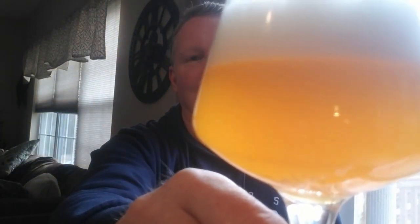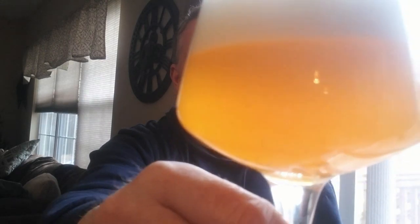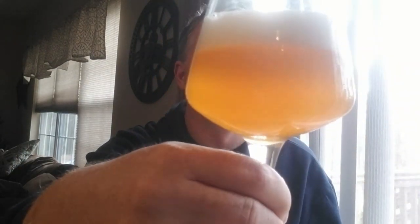All right, so let's take a look at this. Very pretty looking beer from my vantage point already. About 1.5 inches of white, dense foam, maybe a little bit of beige color to it. Kind of have that dark gold, light amber hue to it. Slightly hazy, probably mostly chill haze.